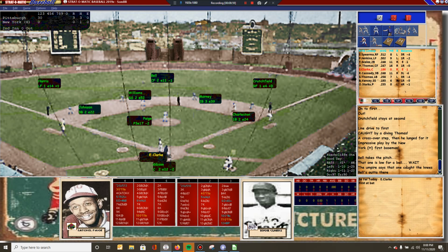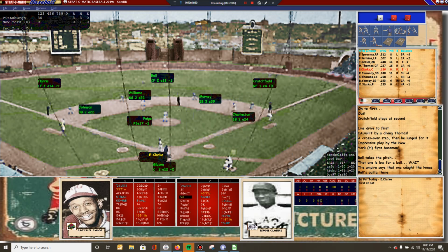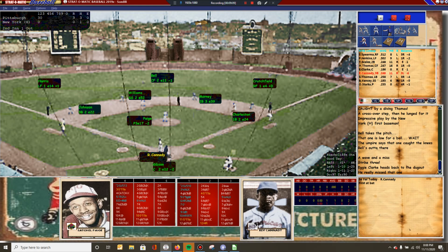He got no hits in the first game of the season. Here comes the pitch from Page. And he struck him out, and there's one away. So Clark goes down, and here comes Rev Kennedy.